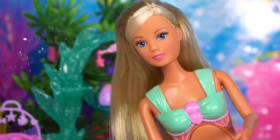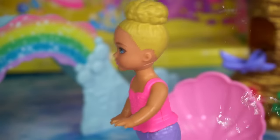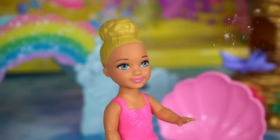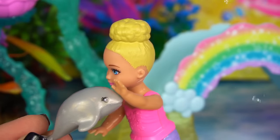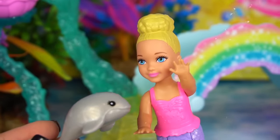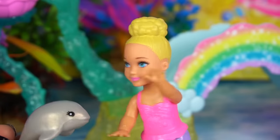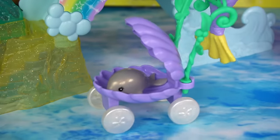Great job, Cora. We knew you would make the best big sister. When she wakes up, can I take her on a little stroller ride? Oh, baby dolphin, are you here to make friends with my sister Adley? She's sleeping now, so shh. Do you want to go on a stroller ride?